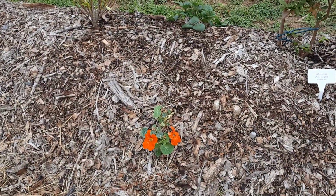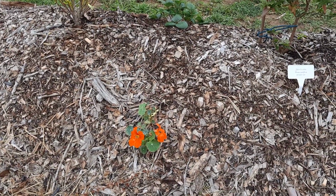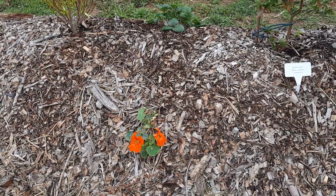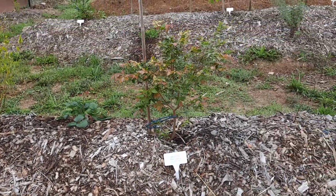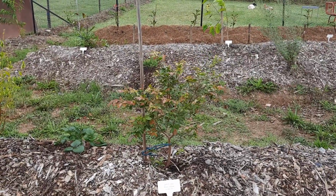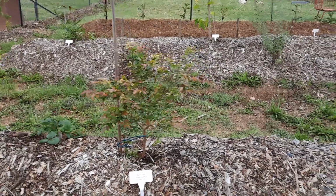Our nasturtiums up here have gone exceptionally poorly. I think it's just too exposed for them up here. They'll do better in future years, I think. This is a jaboticaba, and it's got lots of lovely new growth on it. It also probably will not do well in frost, so we will be very careful with it.